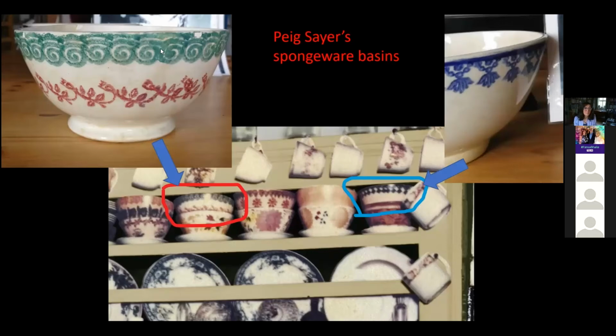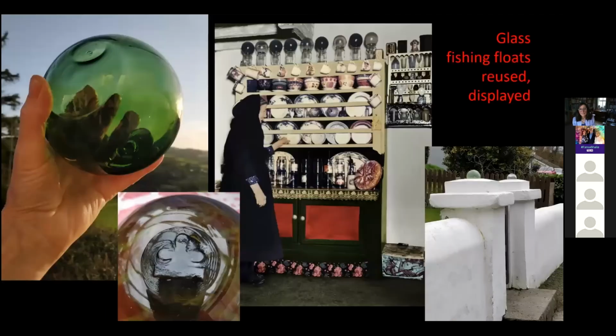So it's a really lovely one. I'm very interested in spongeware, and it's actually an unusual pattern too. So there it is, sort of nested on the top shelf. And then there's this blue one top right, which you can identify, I think, I'm pretty sure, as that one there. So Peg's collection is coming alive. And this is one of these fishing floats, just to show you what they look like. So there's 1, 2, 3, 4, 5, 6, 7, 8, 9 on the top of her dresser, and there's one from the top of my dresser.